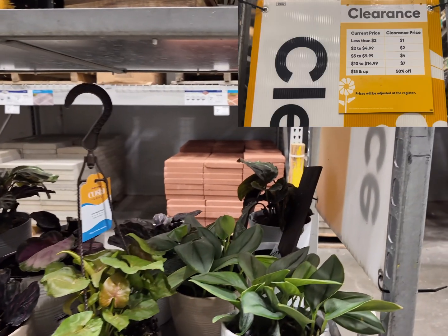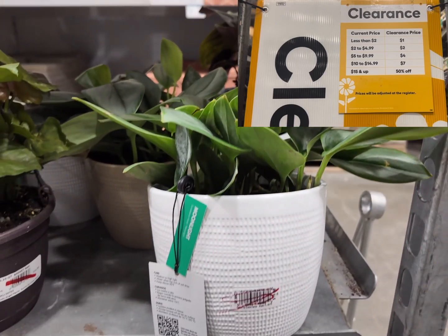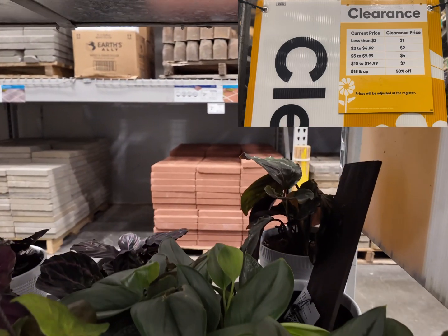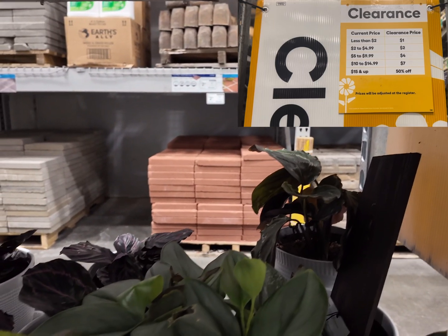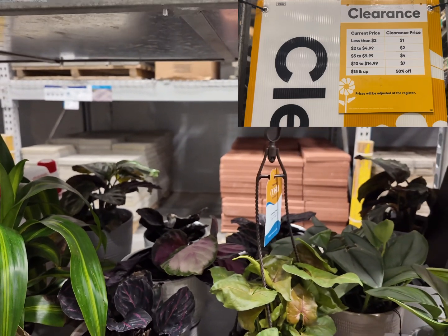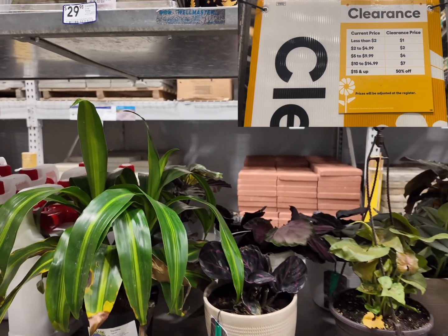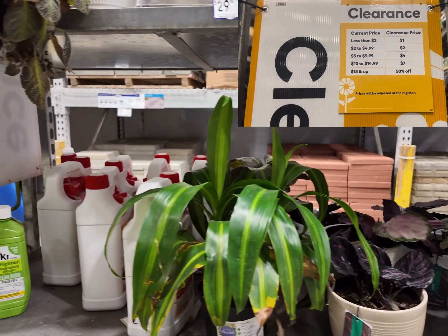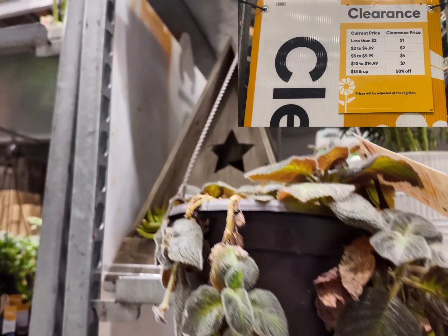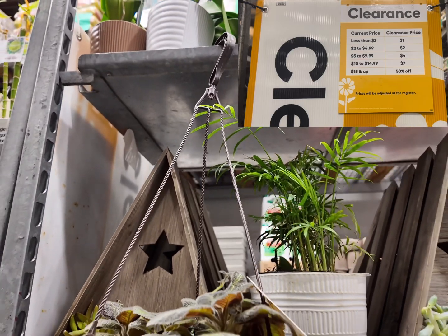Okay, so now we got to go to the clearance section, guys. So these pots of moonlight Scindapsus treubii 'Moonlight' were $20 and they're on clearance for $10. Yes. Anything over $15 in the clearance section is 50% off. Everything else varies. They had dracaenas, they had those calatheas. I didn't even check out those bottles to see what was in it. They had some episcias. This is most likely going to also be 50% off, so it's probably going to be like $10.